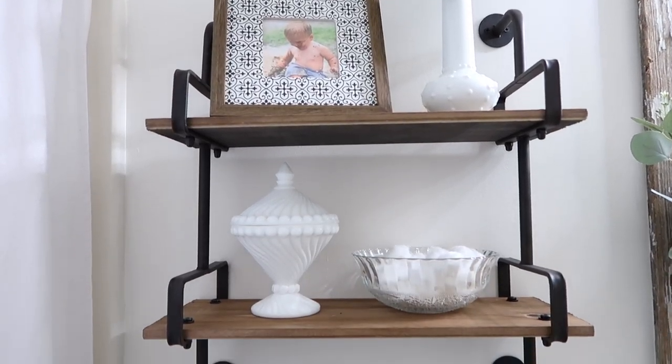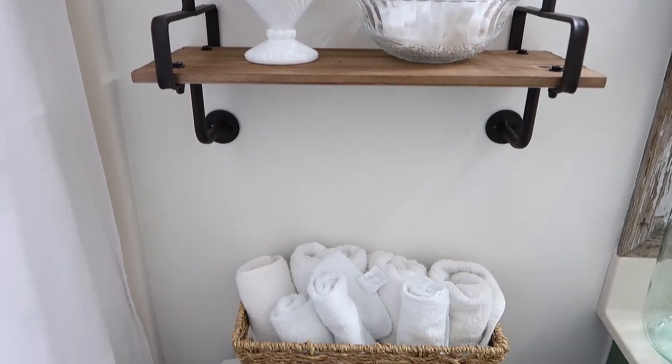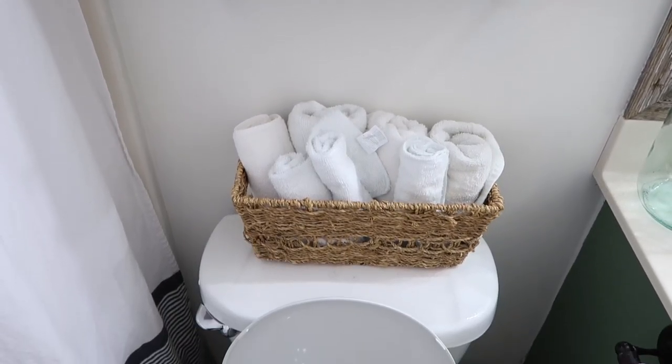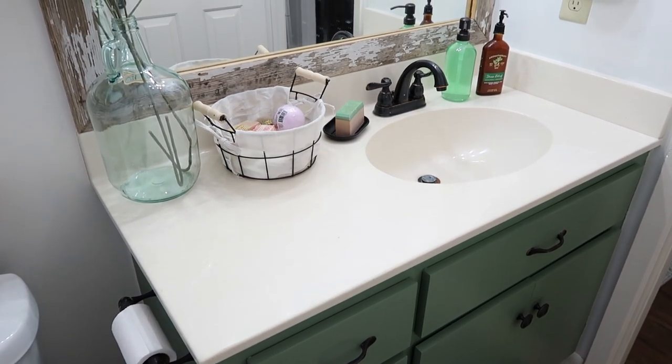I will be having a living room makeover eventually coming up. The wall in our living room is actually buckling, so we have a whole tearing out of the wall of the living room we're going to have to do. Not a full wall, but anyway.